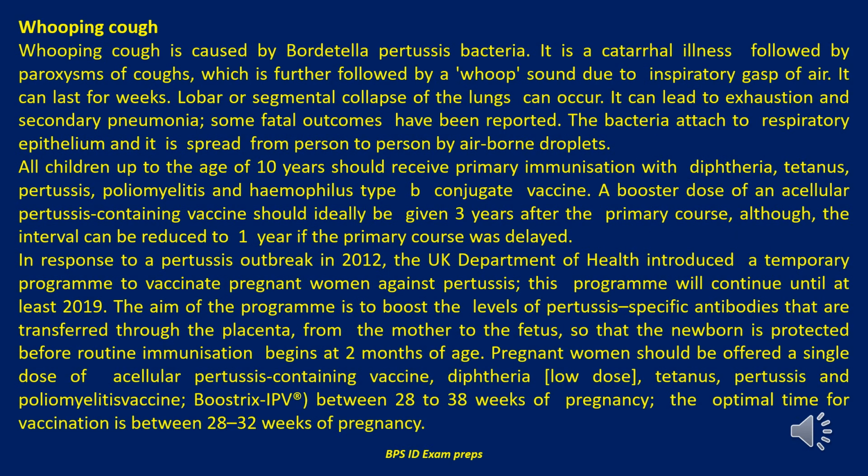Next we will discuss whooping cough. Whooping cough is caused by Bordetella pertussis bacteria. It is a catarrhal illness followed by paroxysms of coughs, which is further followed by a whoop sound due to inspiratory gasp of air. It can last for weeks. Lobar or segmental collapse of the lungs can occur. It can lead to exhaustion and secondary pneumonia. Some fatal outcomes have been reported.